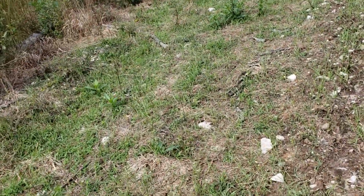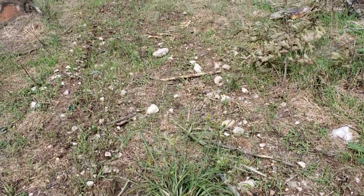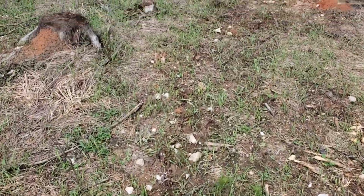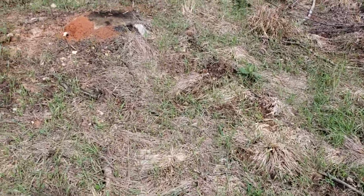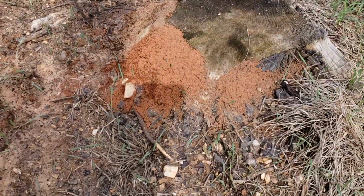So just walking through, kind of giving you guys a view of what I have to work with, and also what's coming up. Crazy anthill.